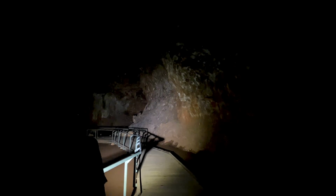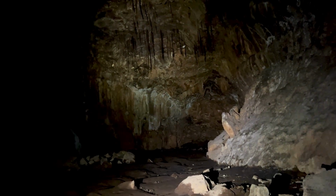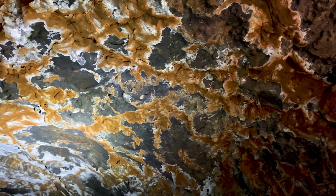Firstly, it's estimated that Undara contained 23 cubic kilometres worth of lava. That's enough to fill Sydney Harbour 3 times over. The tube systems themselves were created from multiple eruptions. The first eruption was around 190,000 years ago. The surface of the lava flow cooled and solidified, while molten lava underneath eventually drained out, leaving behind these hollow tunnels that we get to explore today.